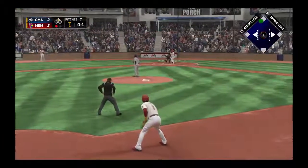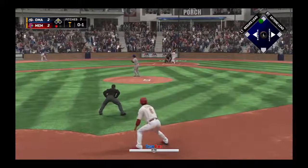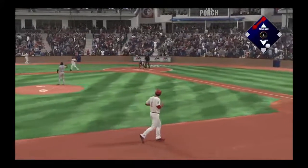Stepping into the box, Brian Pena, and he is off to a dreadful start at the plate as he has not hit the ball well at all in the month of April. Now a swing and a ball.